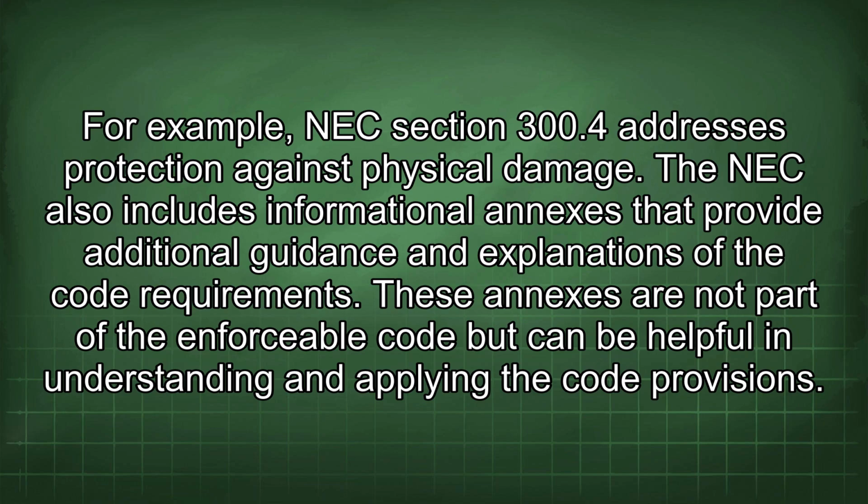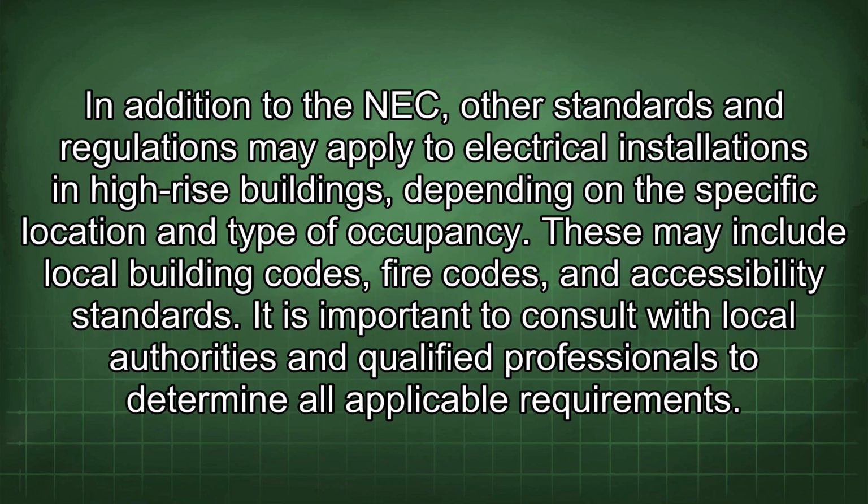The NEC also includes informational annexes that provide additional guidance and explanations of the code requirements. These annexes are not part of the enforceable code but can be helpful in understanding and applying the code provisions. In addition to the NEC, other standards and regulations may apply to electrical installations in high-rise buildings, depending on the specific location and type of occupancy. These may include local building codes, fire codes, and accessibility standards. It is important to consult with local authorities and qualified professionals to determine all applicable requirements.